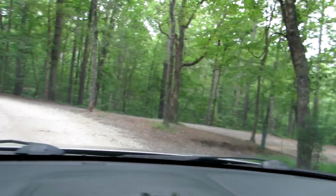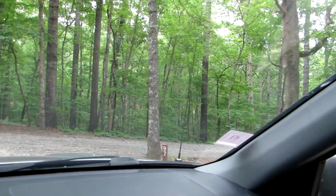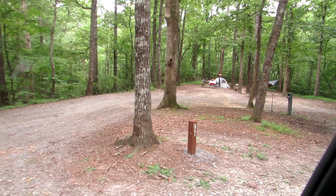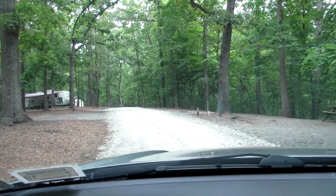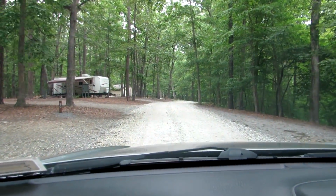97 has a great big long driveway. And it goes way down there where you can just barely see the tent. 97's a premier site if you ask me. But it's the farthest from the bathroom, that's for sure. But, you know, like I say, wherever the dogs go, I can go.